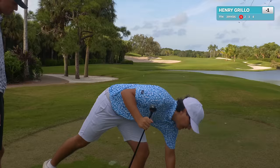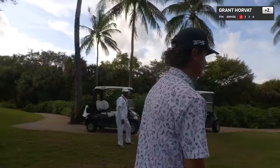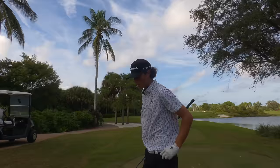Not a good swing. Do you have a 3-shot lead right now, Hen? Yep. I can't wait for these next couple. This is a beautiful approach shot as well. Going 3-wood here. Left rough. Pulled it just a hair.